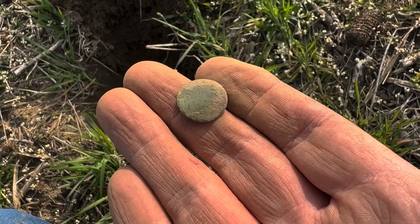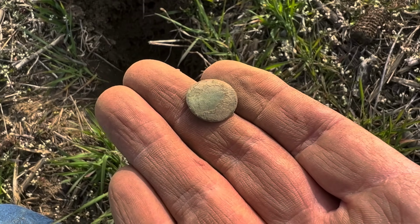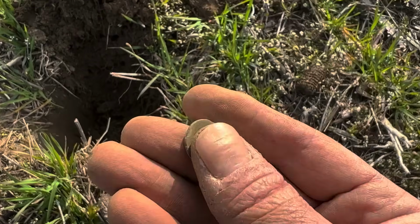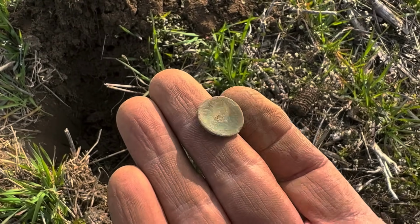Well, not much on this one. It may have even had a silver wash at one time, unless that's just my eyes playing tricks on me. But just a plain flat button. You can see where the shank was in the middle. It's no longer on there.